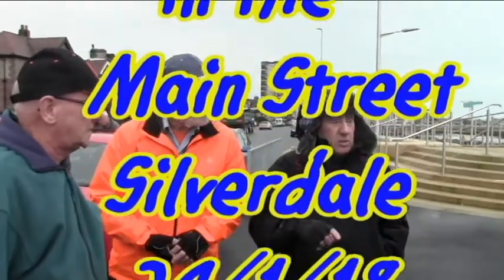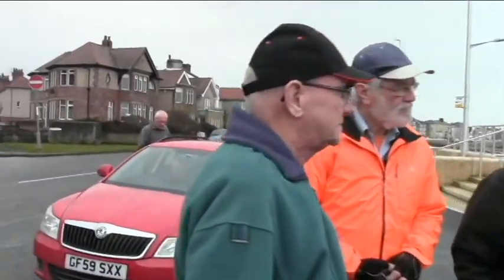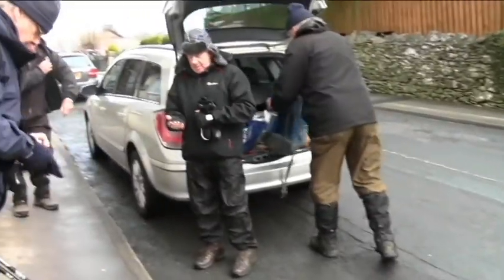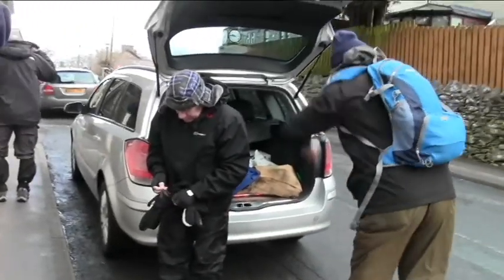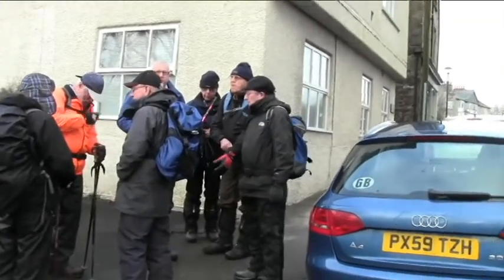As you can see, we're going to be starting at the main street in Silverdale. We really should have been going to Ray, but the weather is not too good. We thought the streets might be flooded, the lanes, so we decided we're going to Silverdale. So we've had the welcome at Happy Old Park, met everybody, and here we are at Silverdale, now on the main street.